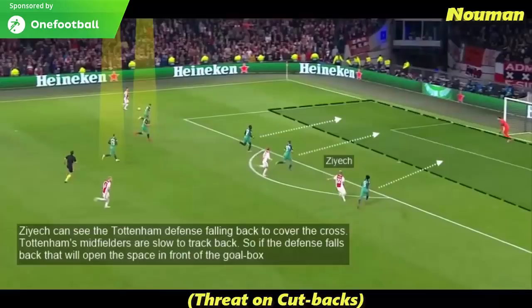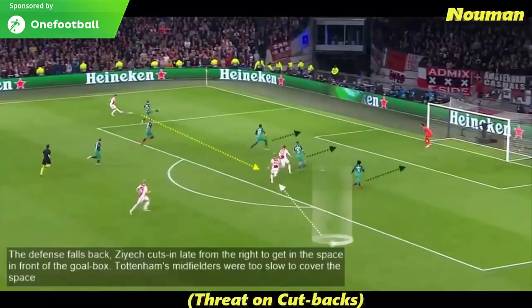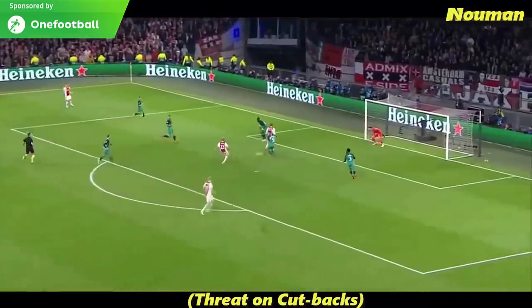Ziyech can see the Tottenham defense falling back to cover the cross. Tottenham's midfielders are too slow to track back, so if the defense falls back to cover the cross, that will open the space in front of the defense as the midfielders are not quick enough to track back. The Tottenham defense falls back and Ziyech cuts in late from the right to get in the space in front of the defense. Tottenham's midfielders were too slow and Ziyech gets a free shot at the goal.